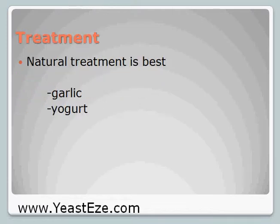When treating an intestinal yeast infection, it's definitely not the same as treating a vaginal yeast infection or an oral yeast infection. The creams obviously you can't use. Also, even over-the-counter medications and antifungal drugs are not very helpful. We've seen the most progress and the most help with using natural treatment.